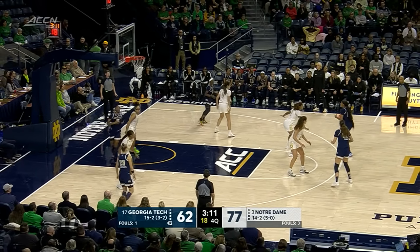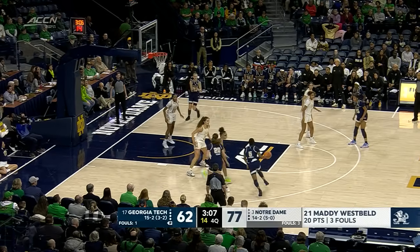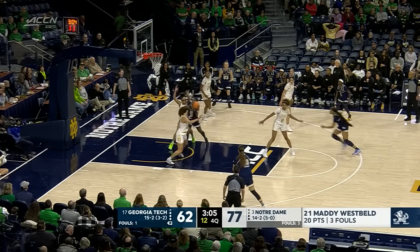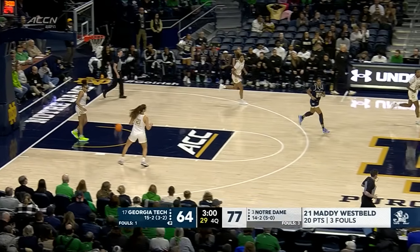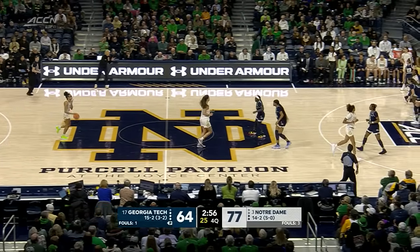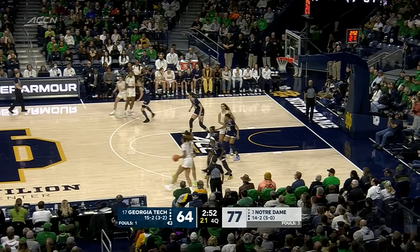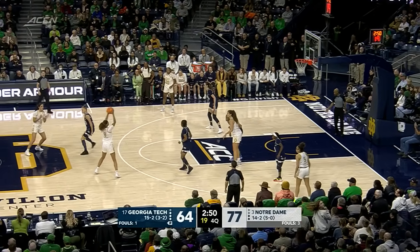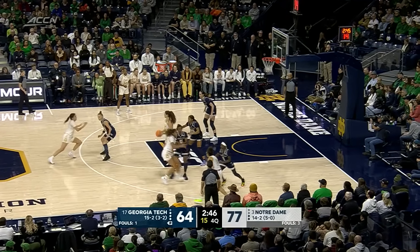Georgia Tech has to be so purposeful with their possessions right now, Pam. They do not have the time to let the defense give them a shot. They got to go ahead and take it just like that. Tonie Morgan getting it done. Morgan going inside. She's got 17 now. Notre Dame can take the air out of the ball a little bit, up by 13.